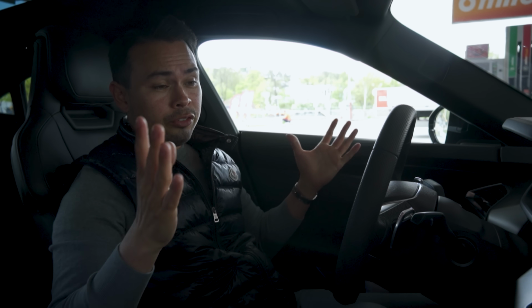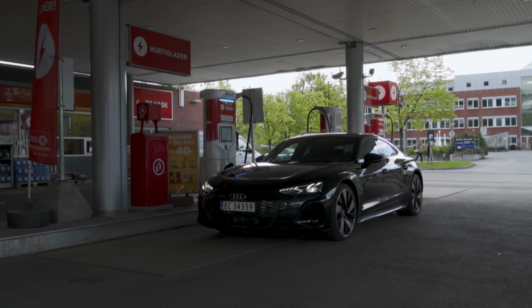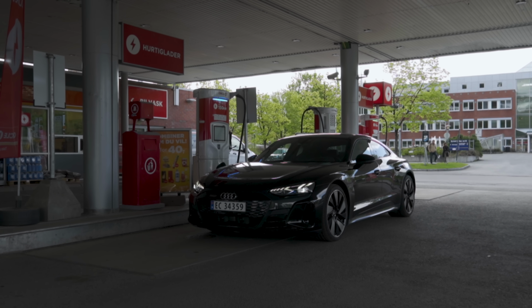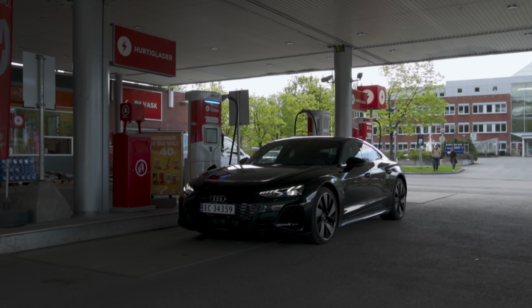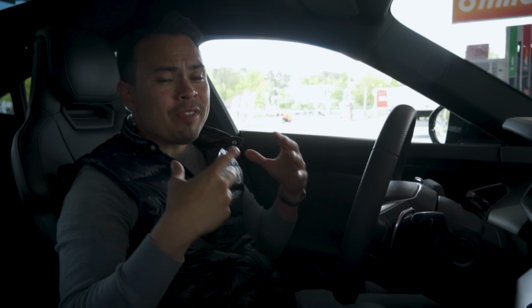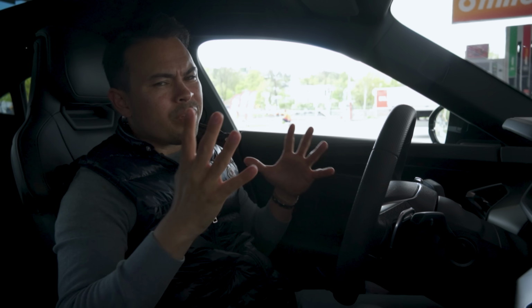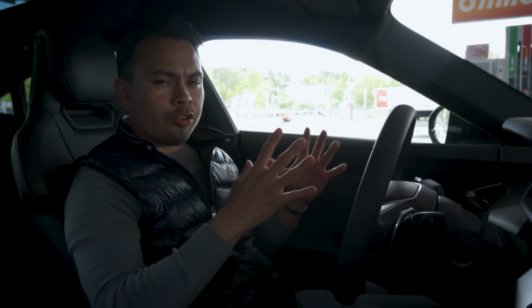I do range tests, efficiency tests, charging tests like this, which is a time attack over a route that is 615 kilometers. So the Norwegian high-speed run starts here at Circle K in Sandvika. We're going south to the train station in Kristiansand, and then we're going back again to this starting point. The whole point of the test is to complete a 615 kilometer route over motorway and high-speed country roads with an average speed of around 100 kilometers an hour.